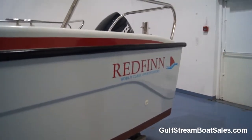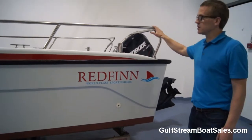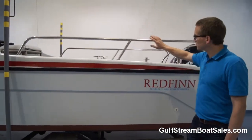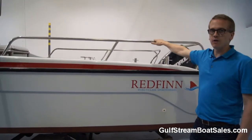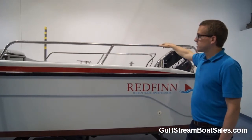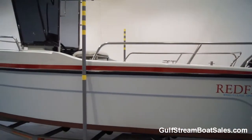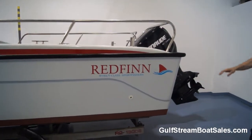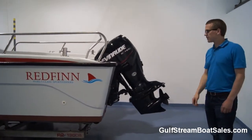We've got the original Redfinn graphics on her. And as you'll notice, there's a lot of stainless steel work that was done to the boat last year. It's really top quality work. We've got this high rail running all the way around the aft end of the boat and also up around the bow section as well. The port corners are in nice condition. There's no signs of any impact damage back here. And it's the same story then on the starboard side.